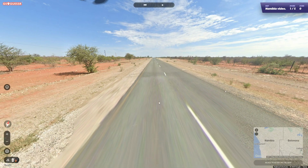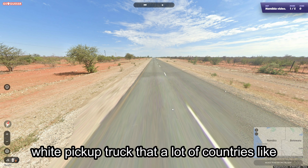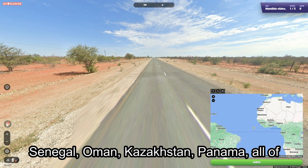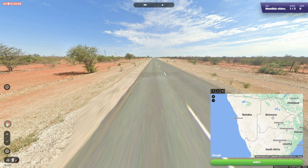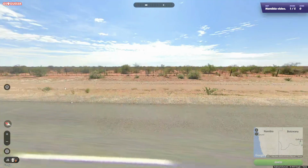The car is blurred right now, but Namibia uses the white pickup truck that a lot of countries like Senegal, Oman, Kazakhstan, and Panama all use. And the bordering countries like Botswana and Zaire don't use that.